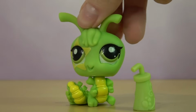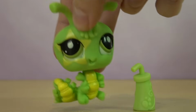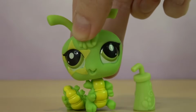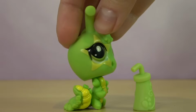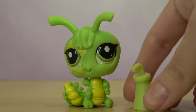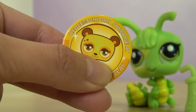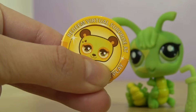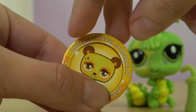And right away, I'm noticing that the bobblehead is much lighter. I also love how shiny the paint is, the yellow paint on the LPS, especially on the star. It's so beautiful and pastel. It came with this little green drink. And again, in each blind box, there's a coin with a virtual code you can use to bring your LPS to life in the Roblox game. I'm not going to show you the code, but this is what it looks like.